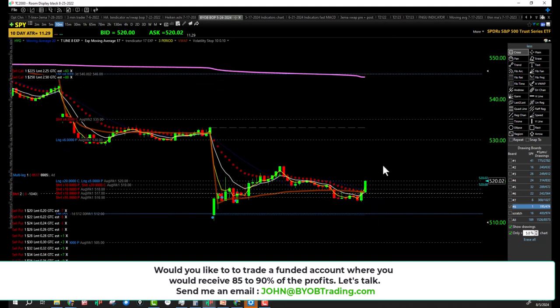Can they consolidate over 520? If they can, that's bullish. That would be a move up over to the right, consolidating over 520. They're at 520.46. Nice rip into the close there for SPY.